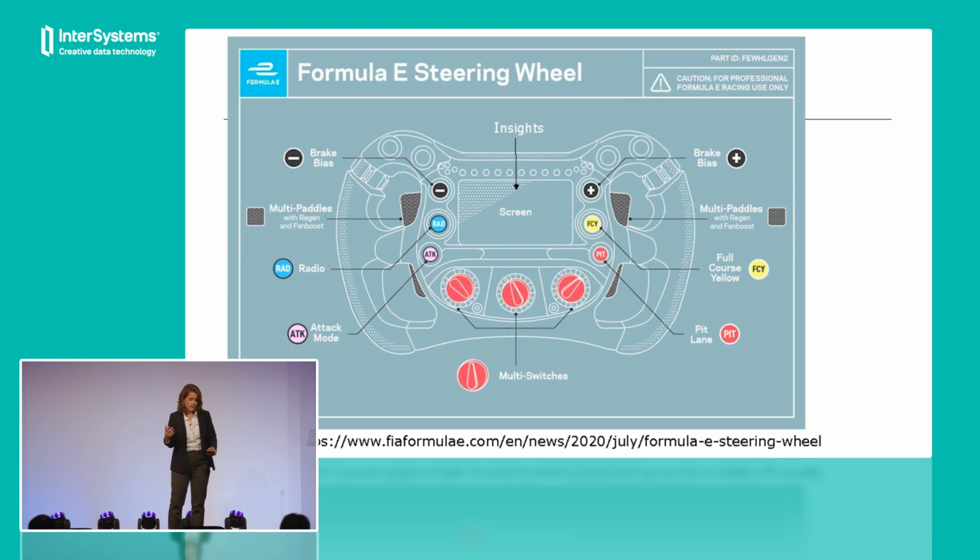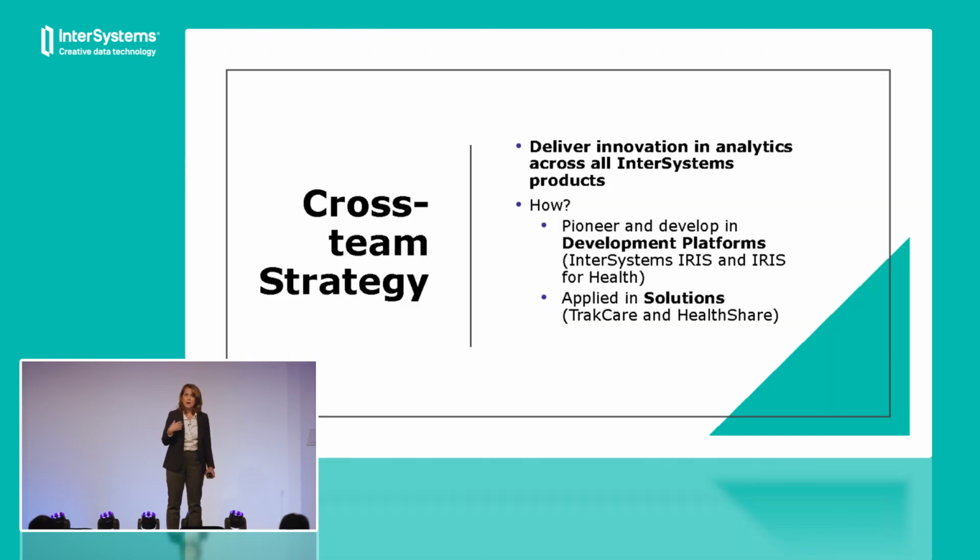So over the next about 30 minutes or so, I'm going to share with you what we've been up to over the last about 18 months or so in terms of analytics, and talk a little bit about what's coming, what you can trial now. As Mike said, I'm Carmen Logue. I'm a product manager on our InterSystems Iris and Iris for Health team.